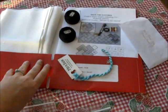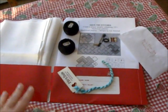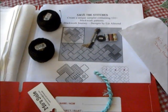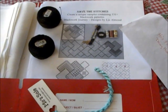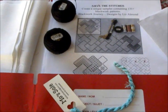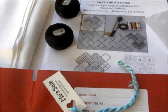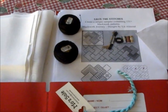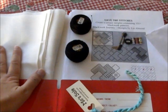But this is my black work stuff. Now, when I decided to do this black work journey, I said, what am I going to do with this great big black work design? It's not really something I would hang on my wall, and I needed to know that I was going to do something with it after it was done. So what I decided is I'm going to make it into a table topper.